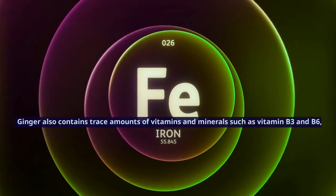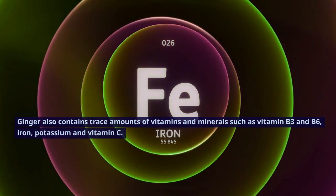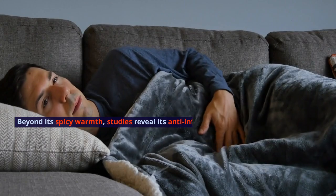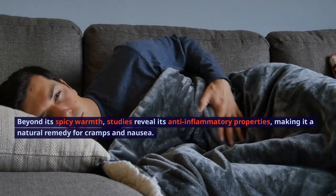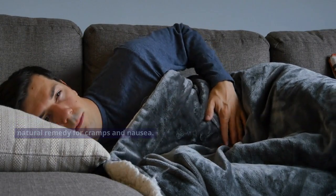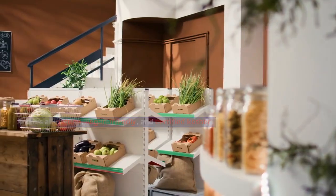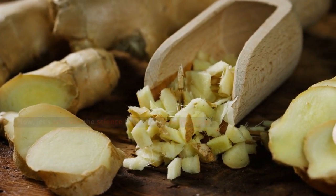Ginger also contains trace amounts of vitamins and minerals such as vitamin B3 and B6, iron, potassium, and vitamin C. Beyond its spicy warmth, studies reveal its anti-inflammatory properties, making it a natural remedy for cramps and nausea. And it's all natural, vegan-friendly, and certified kosher. Now, let's uncover the science behind this soothing cup.